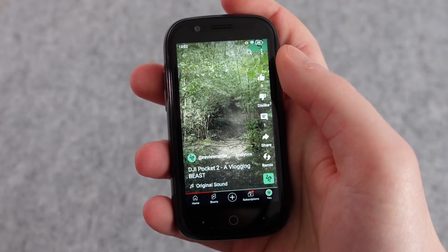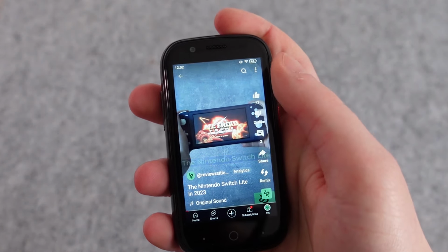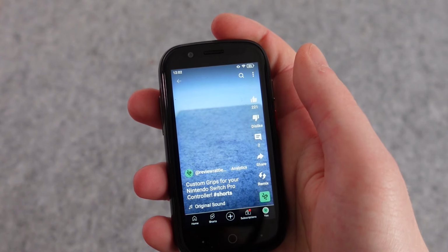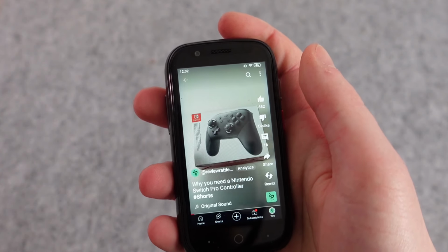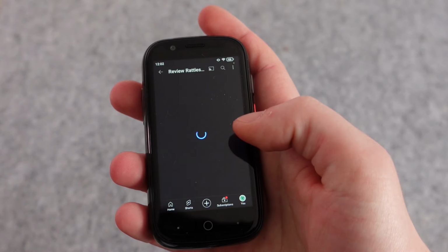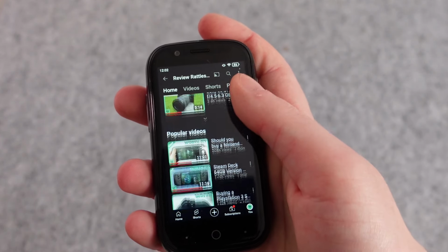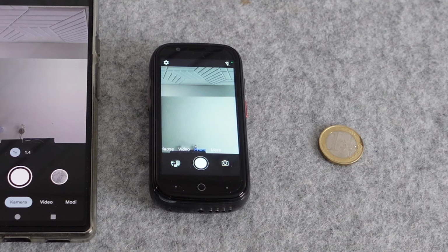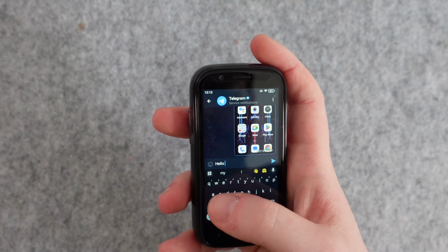The biggest concern I had going into this review was the tiny 3-inch screen with a 854 by 480 pixel resolution. I am under the impression that smartphones these days are larger than they need to be, and I'm always on the lookout for more compact, practical form factors. But this is ambitious.